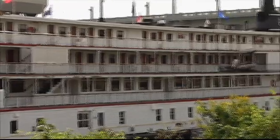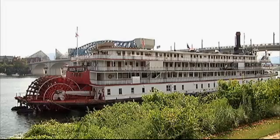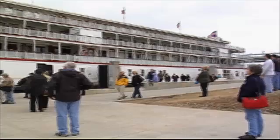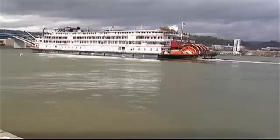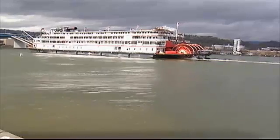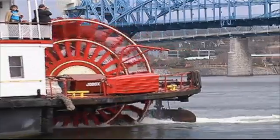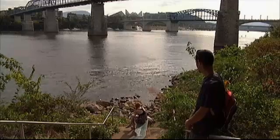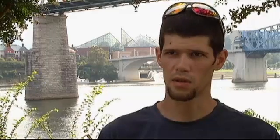The Delta Queen and her identical twin, the Delta King, were built in the early 1900s in Scotland. Since its service began in 1927, it served as a Navy ship and even transported wounded soldiers during Pearl Harbor. However, the ship's rich history has some residents unhappy about the forced move. I don't consider it an eyesore. I consider it a part of Chattanooga's history and part of the southeastern history, as many trips as it made up and down the Mississippi.